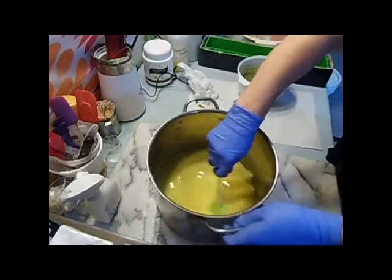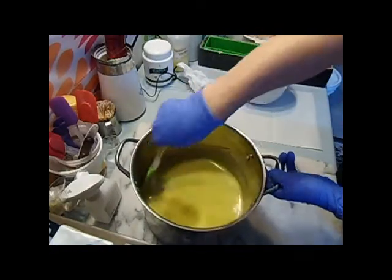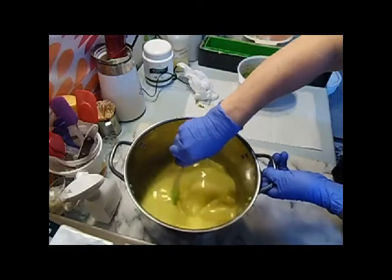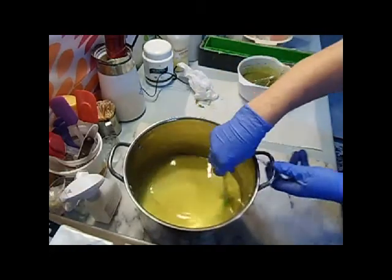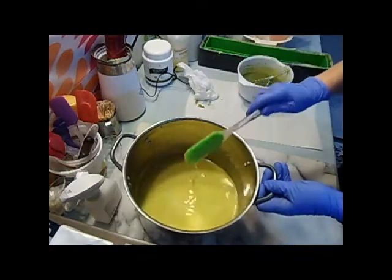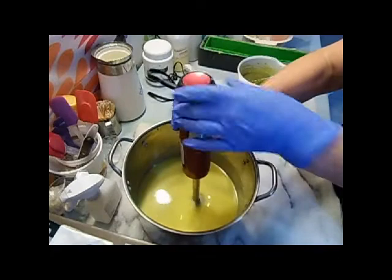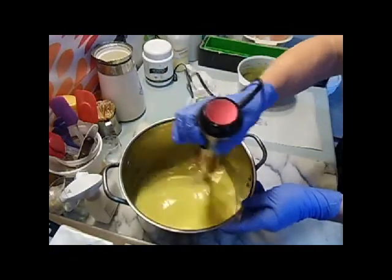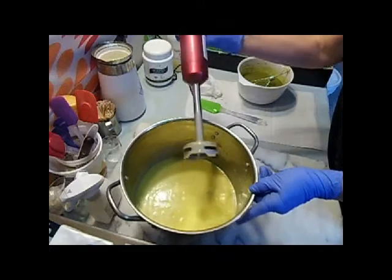But it's a very natural soap. There's nothing in here. Olive oil, sunflower oil, coconut oil, castor oil, nice bubbly castor oil, shea butter, cocoa butter. So it's a nice conditioning soap. And maybe I will stick blend it just a couple times around. Okay, that's a couple, plus a couple, plus a couple.